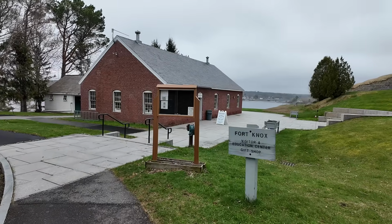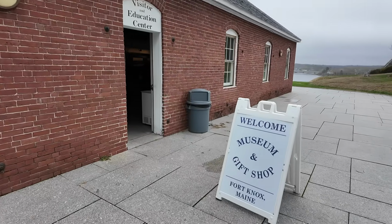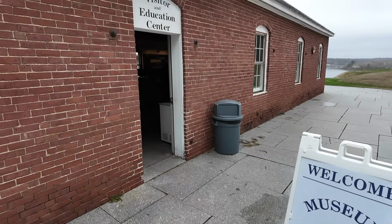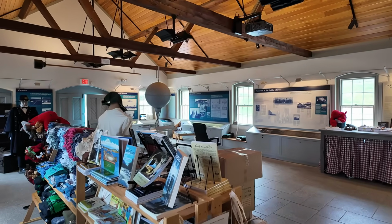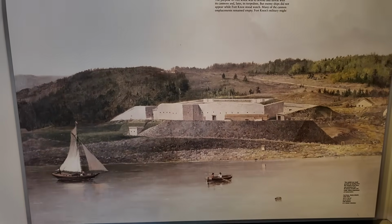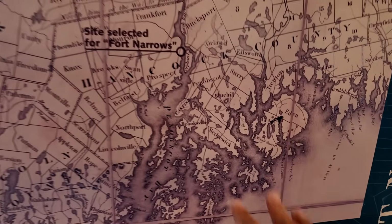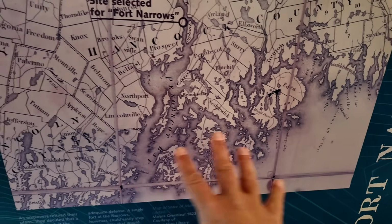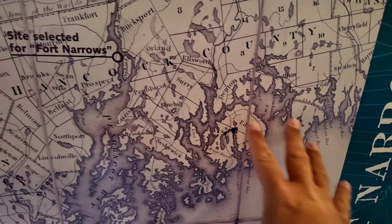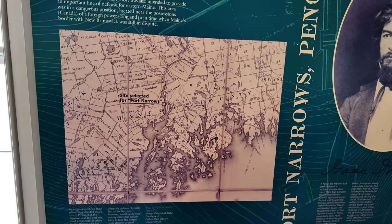And since we are here, I figure we will check out Fort Knox as well. Guess we'll start out here at the museum and gift shop. Okay, we got a little history lesson here on Fort Knox. It says it was built in 1844 as a way for the U.S. military to protect the waterways here. So I guess the waterways here are called the Narrows. And you can see it's just an insane system of waterways through all these different islands and rivers, and then they all empty out here into the ocean.